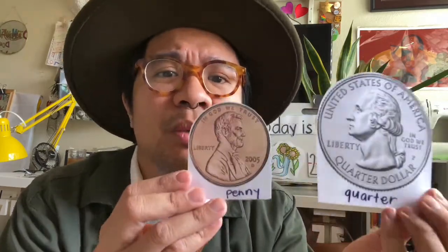Which one is the quarter? Point to the quarter. Is it this one? Let's see. If I remember what a quarter looks like, a quarter has George Washington on it. Is this George Washington? No, huh? Who's that? This is Abraham Lincoln. And is a quarter this color? Is a quarter copper? No, a quarter is silver. So this is not a quarter.